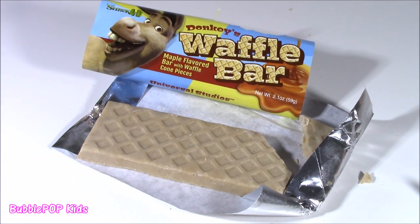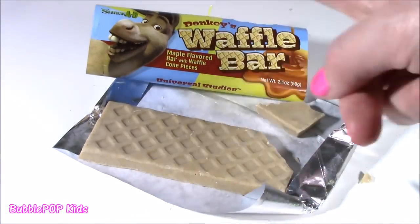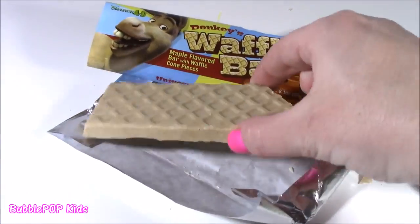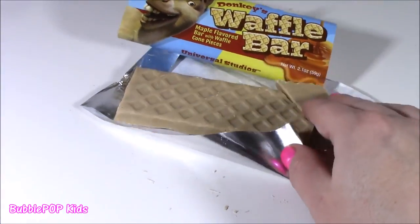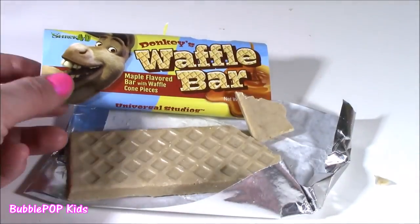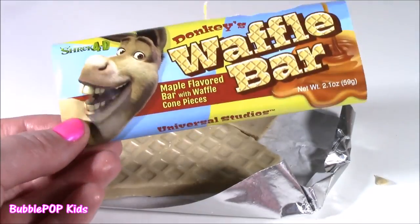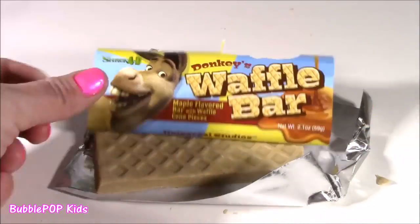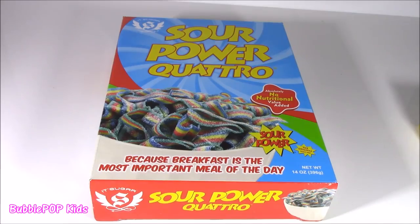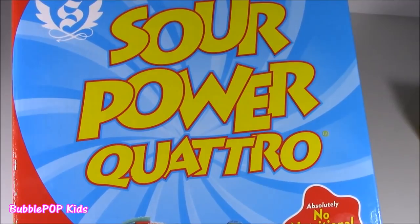So yeah, it kind of tastes like waffles. I love waffles. Tastes like syrup. I love that. It tastes like ice cream and crispy cones. So basically it has all the good things which make it delish. So, so good. Gotta save that for later. If you're interested in these, I think they only sell them at Universal, but maybe you could find them online. Or you can just go to Shrek and he'll give you one. He loves these.